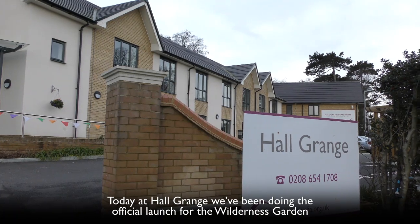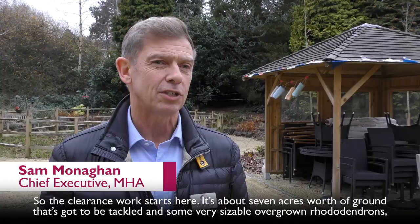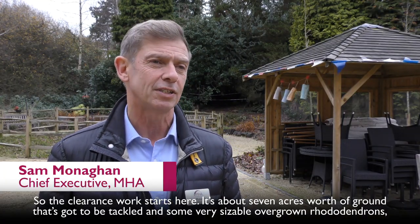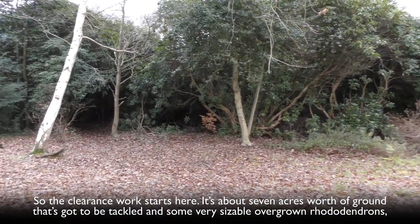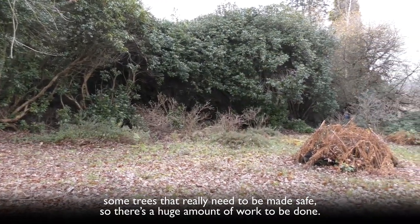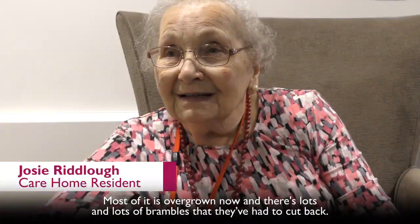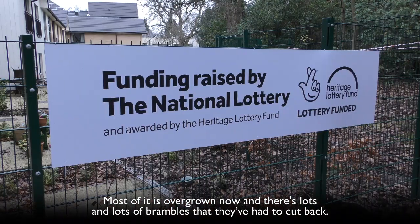Today at Hall Grange we've been doing the official launch for the Wilderness Garden. So the clearance work starts here. It's about 7 acres worth of ground that's got to be tackled, and some very sizable overgrown rhododendrons, some trees that really need to be made safe, and so there's a huge amount of work to be done. Most of it is overgrown now, and there's lots and lots of brambles that they've had to cut back.